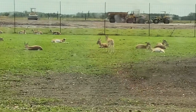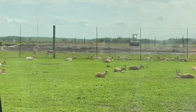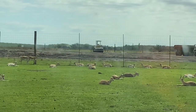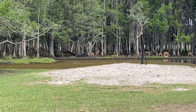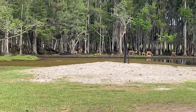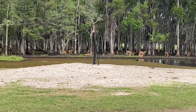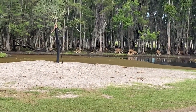There's some more little babies. I don't know what they are. They're just all laying out. They're getting ready to add 2 more miles onto this animal safari drive-thru. So I guess that's what all this equipment's for. Oh, we found the deer. They're kind of far away, though. That one's got a big old... Oh, look. They're all together. The elk was over there by himself.